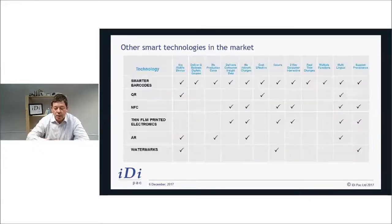So from there, and to give you a small example here, the smarter barcode, the comparators are QR codes. You've got your NFC tags, thin film printed electronics, augmented reality, watermarks, and a plethora of other things, bits and pieces. Now they all have their place, don't get me wrong, this is not the only technology, but what we've found so far, that of all the technologies available, this particular one, the smarter barcodes, is probably in our view the most attractive. It's highly flexible, and because the technology is delivered from the portal, it has unlimited potential.